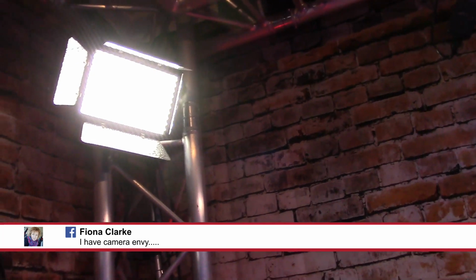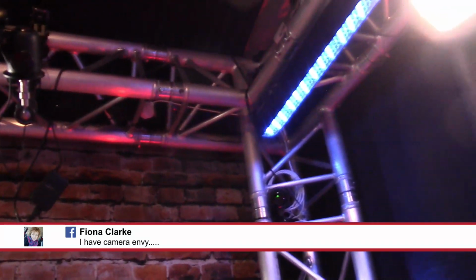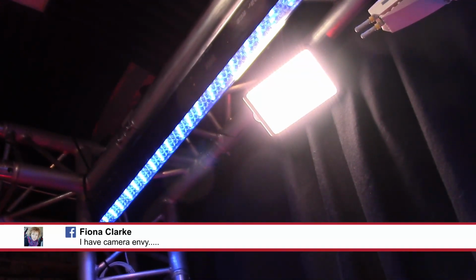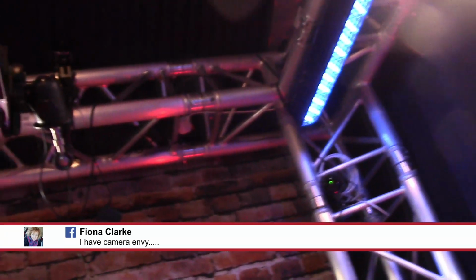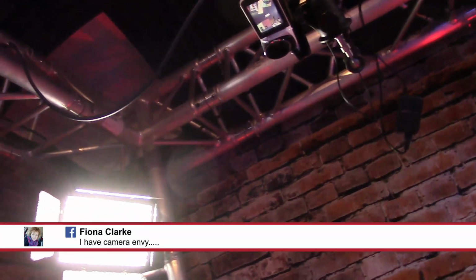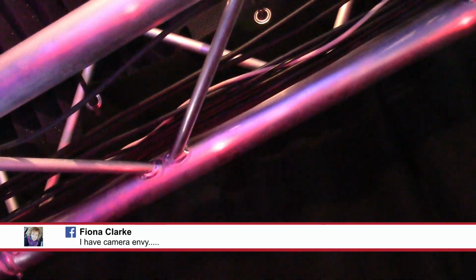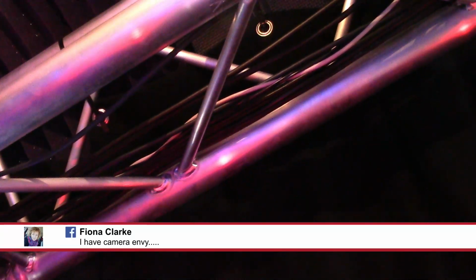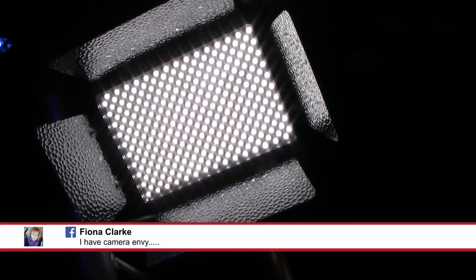This is one, and if I go this way, we'll talk about that camera later. Here you have a smaller one, which is about 300 LEDs, and then of course on the other side, if I go back again, we'll talk about that camera later. Go this way, and look at all those cables. The whole reason why you want to have trussing is to get rid of all those cables. And there you have another camera. Here you can see the lights very nicely. So there are quite some lights there as well.